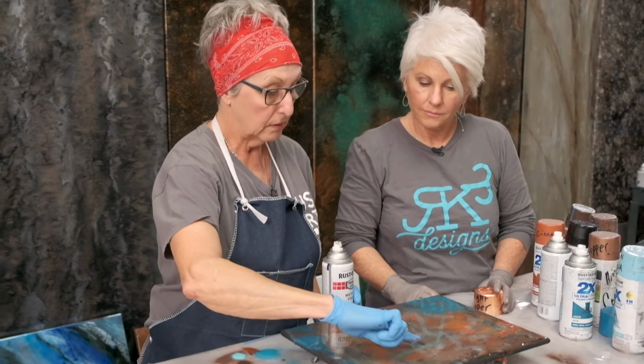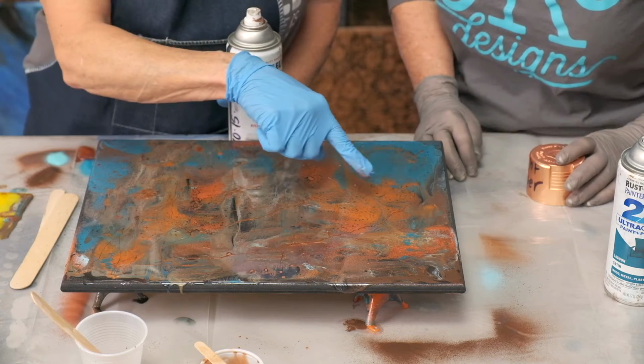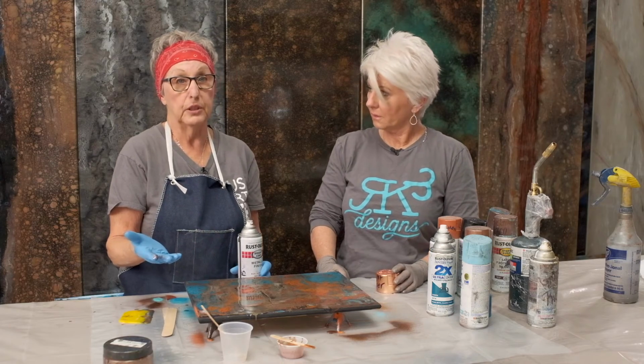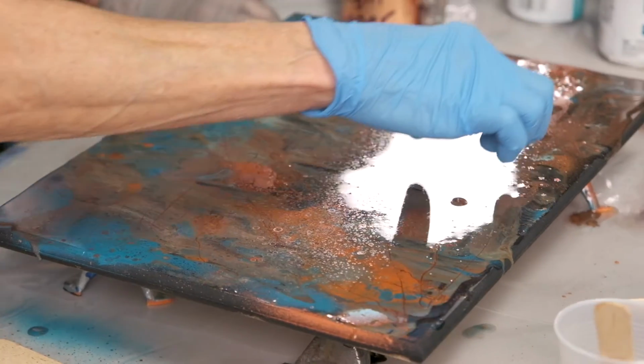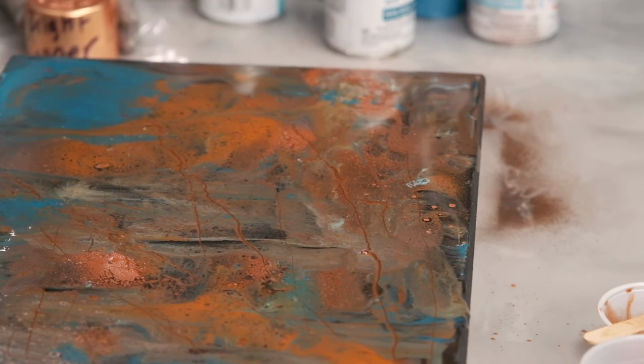See, this right here, how it looks like it's running down right there, and then how it's just breaking up. And we've not put any alcohol at all on this yet. Yeah. It's strictly just the paints. And this, to me, I'm loving. Yeah, that looks like real stuff.